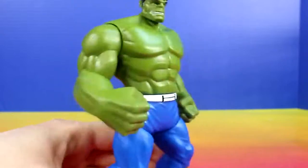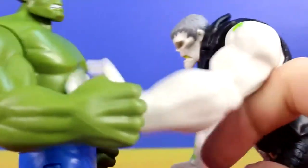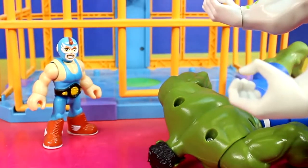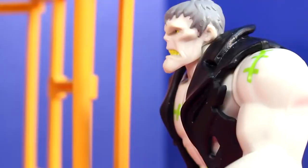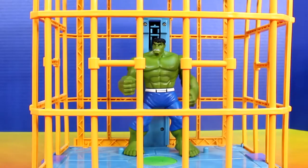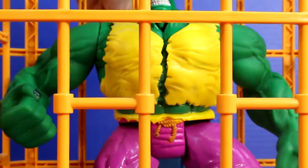Hulk angry. Need something to smash. You're coming with me. Hulk not going anywhere. Good job, Grundy. Alright, put him in the cage. Now I'm gonna be the strongest man in the world. Let Hulk out. Hulk getting angry. Whoa, how'd you get bigger? Huh? Hulk angry, you put Hulk in cage. Hulk smash!